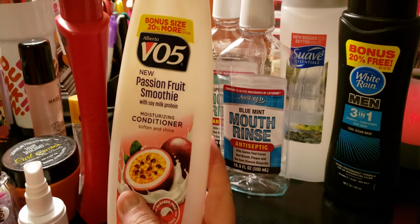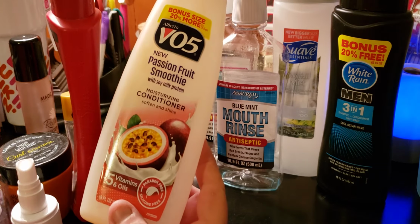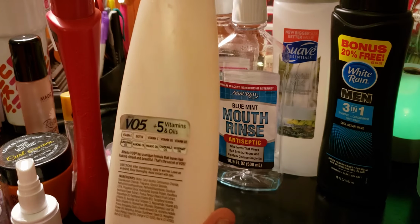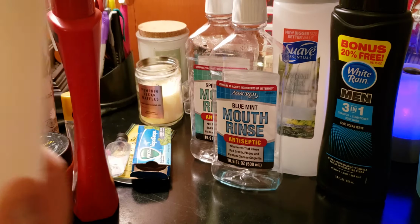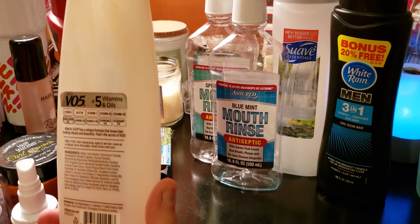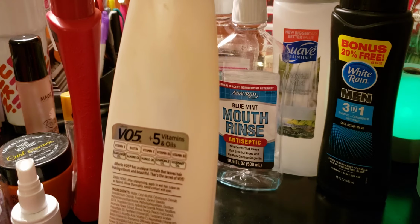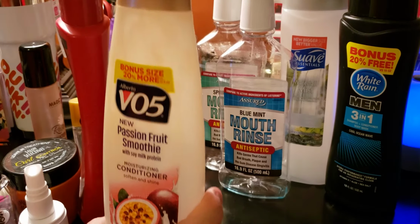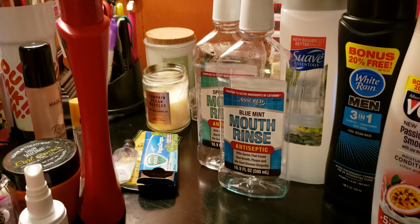Next item is the VO5 Passion Fruit Smoothie with Soy Milk Protein. This is the conditioner. It says it's new, so I'm taking it by its word, because I have no idea. This has plus 5 vitamins and oils. My hair tends to lean towards Suave, but I'm not mad at it. If I had it in the house, it's not like I wouldn't use it. It has vitamin E, biotin, vitamin C, vitamin B5 and vitamin B3, and then sunflower oil, almond oil, mango oil, chamomile oil, and rosemary oil. That is a lot of stuff in here. I don't know if it's true, like, does it help your hair or not? But if it did, that's great.